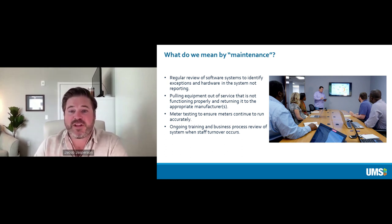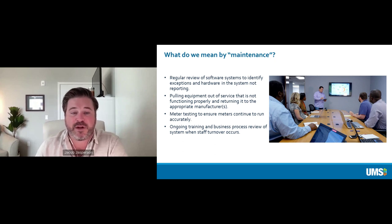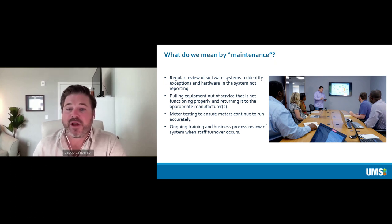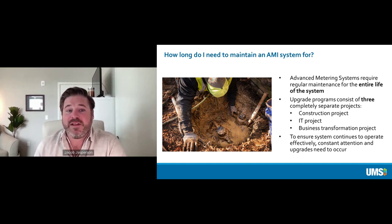So make sure that you're taking advantage of all of the different components and information that comes back through these advanced metering projects. And again, that's something that is just as important to build into the front end of the project as your cost analysis. You want to make sure that you have a plan in place and money budgeted to do that ongoing maintenance. And then the next question that invariably comes up is, how long do I have to maintain the system for? Well, the short answer is for the entire life of the system. You're going to need to be providing constant maintenance on these systems.